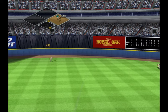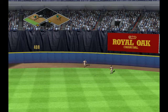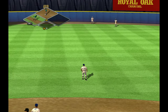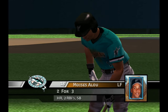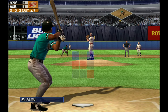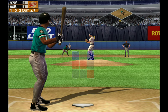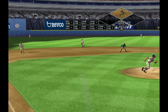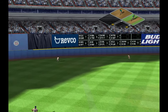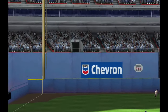Line shot. He's around second. Sends it to the cutoff man. And a run comes home. The key to that play was the runner moving into scoring position. Next up, Moises Alou. 1-0 the count. It's hit out to left. And it's caught on the run. That was not an easy catch at all, big boy. Great defense.